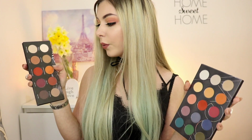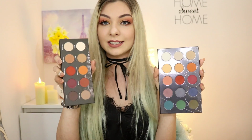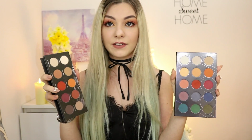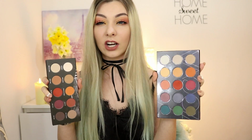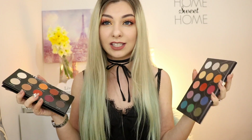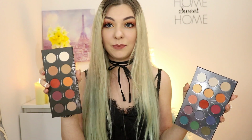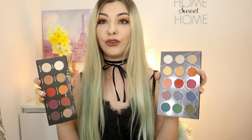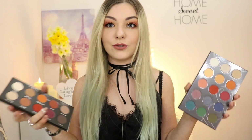Now another color that looks very different, it's the orange color. This one is called Through the Window. This one it's called 60. Now the orange color looks exactly the same in the pan. However, when you swatch them, this one is a bit brighter, this one is a bit darker, just a tiny bit, and you'll see on the swatch what I'm talking about. However, I feel like this one has a better pigmentation. Although this one is really good as well, I would pick this orange over this one if I had to choose one.